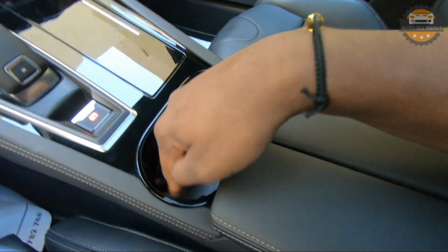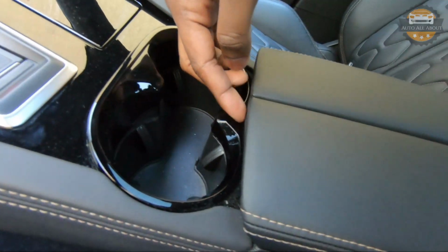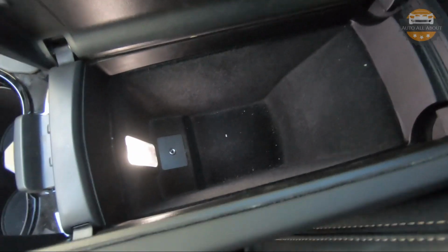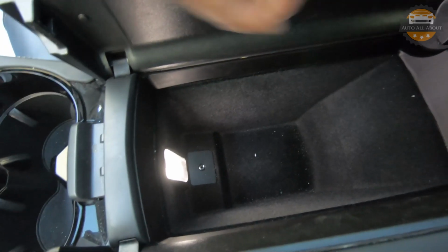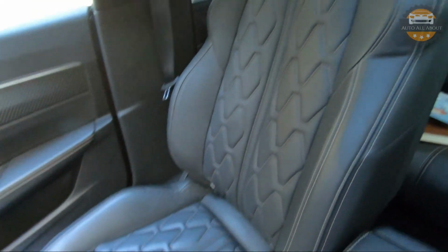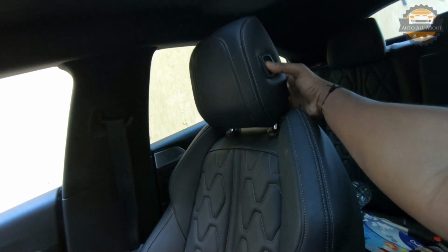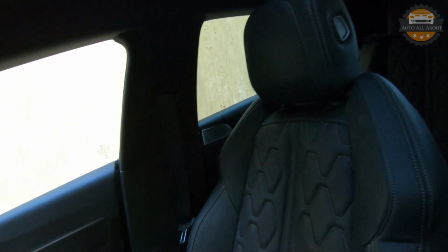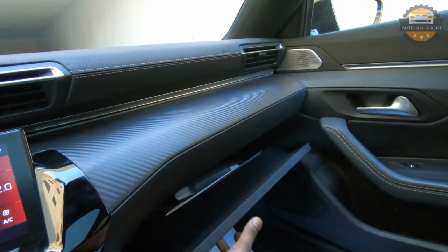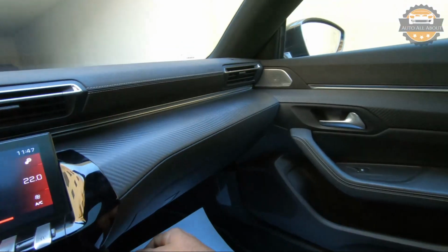And then we are having 2 normal sized cup holders with ambient lighting inside, and then there is a center console storage area which can be accessed by the push of this button. Once it is opened, you are having a light as well as auxiliary input plug with some nice amount of storage area. Once again, this is a look at the seats of the 508. Very beautiful seats, and these are the controls for the headrest adjustments. Down below, we are having a nicely sized glove box. It's having the owner's manual and all other stuffs inside.